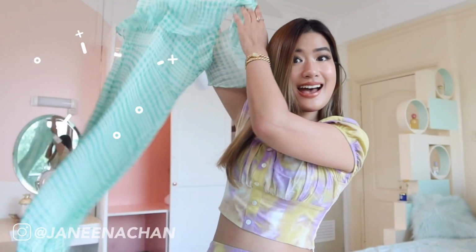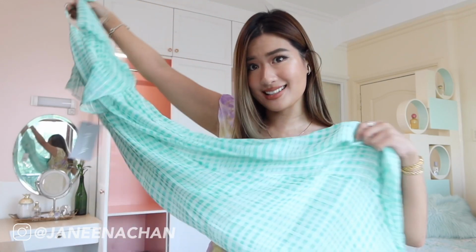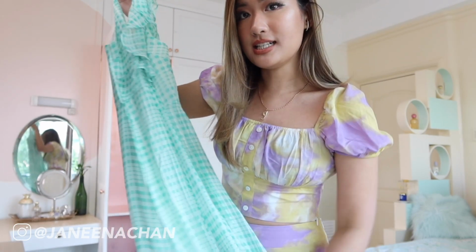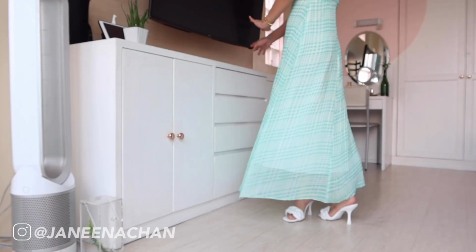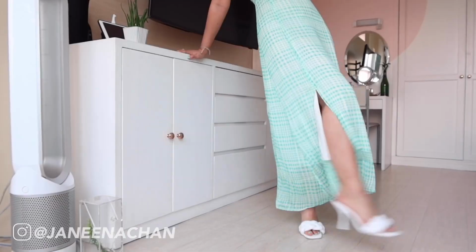And last, before we go to the bonus round, this beautiful, ta-da, maxi dress. It's so pretty. It actually comes in pink also, but I chose green just cause it looks very cool, cool as a cucumber. It's gingham if you look closely at the print. It's just very light and airy. It feels like something you would love wearing if you're in the mood to feel like a madame. Madame moment. You can pair it with sandals or sneakers again if you wanna change up the vibe.